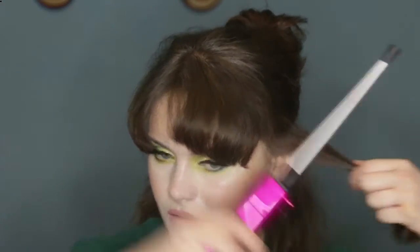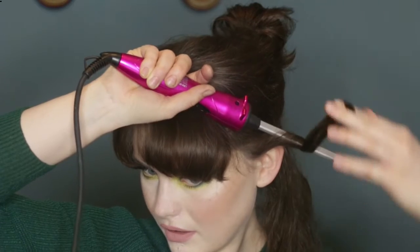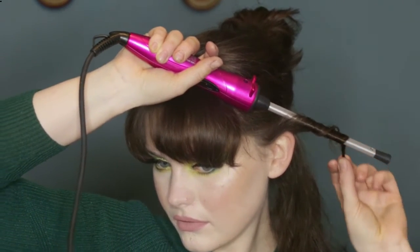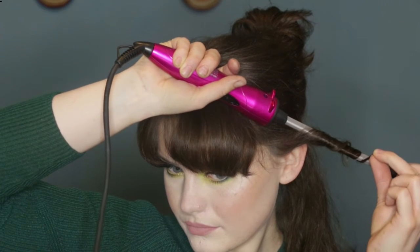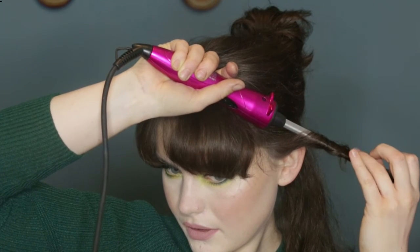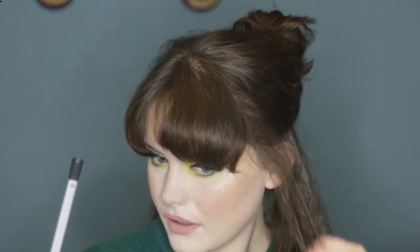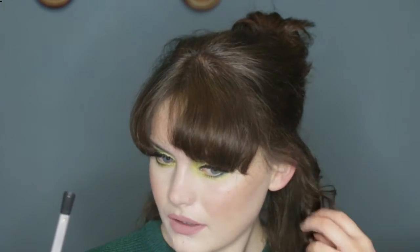Then for hair, these are the chopstick curlers. I'm using this to curl my hair. I wanted relatively tight curls because I wanted to create kind of a big hair look to go with the Samba. So as always, I'm just sectioning my hair in half and doing the lower section first, and I will move on to the upper section.